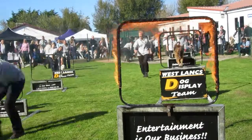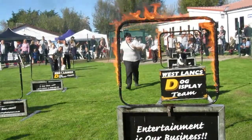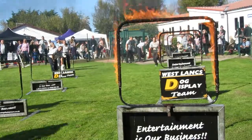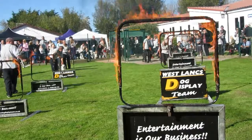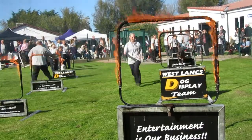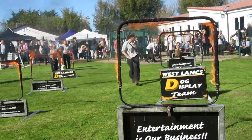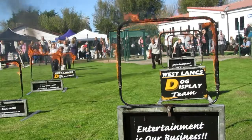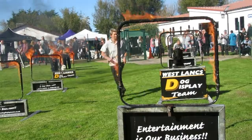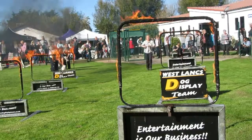And while it's still burning, we'll throw the dogs through one more time. There goes Wilma and Helga. There goes Wendy and Ben. There goes Helen with Milo. And there goes Boo once again, straight away through those fire jumps. There goes Monty. There goes Lizzie and Betty, and Betty and Lizzie.